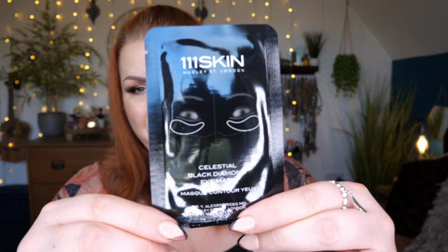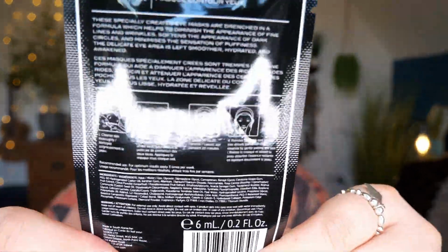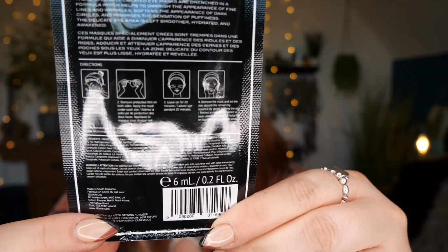Then we got 111 Skin London. This is a Celestial Black Diamond Eye Mask. And information on the back there, showing you how to use it. As you can see, you've got 2 little pads that you apply underneath your eyes. These specially created eye masks are drenched in formula which helps to diminish the appearance of fine lines and wrinkles, softens the appearance of dark circles and minimises the sensation of puffiness. The delicate eye area is left smoother, hydrated and awakened.